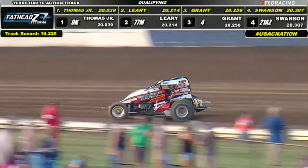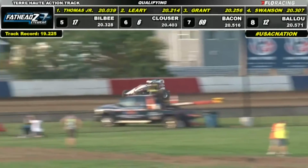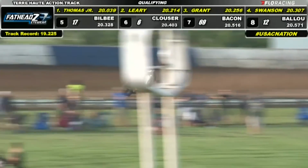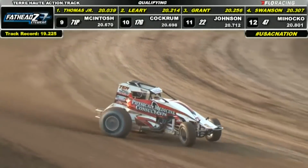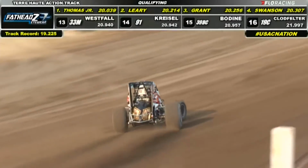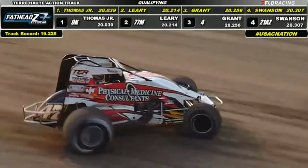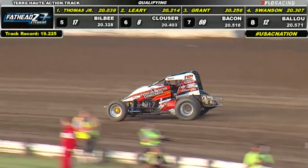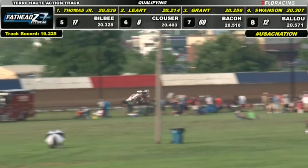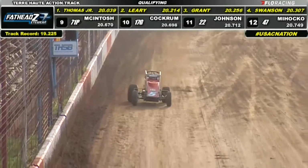Boy, he's ripping through turns 1 and 2 right there. Yeah, Ty Mahako has done a really good job in local bull ring competition in Indiana. He's been in victory lane this year. In fact, I believe one victory at Lincoln Park came in a car normally driven by Shane Cockrum. His team tells you he's really low-key until he flips that helmet visor down, and then there's no one more serious in the business than Mahako. 12th quick on lap number 2, 20.749.